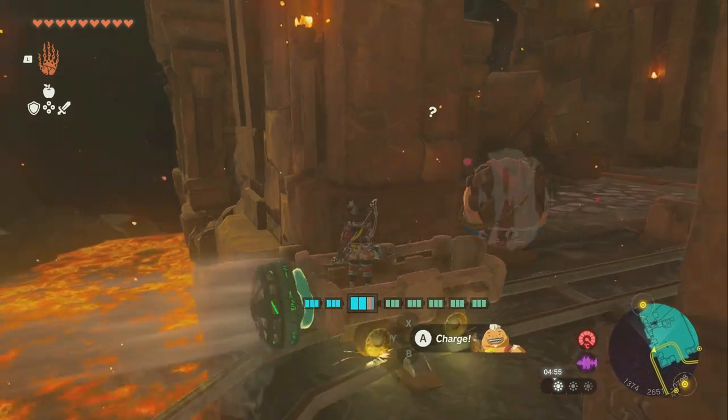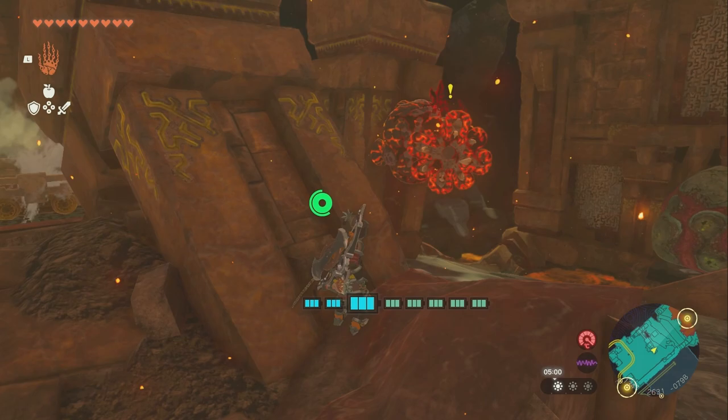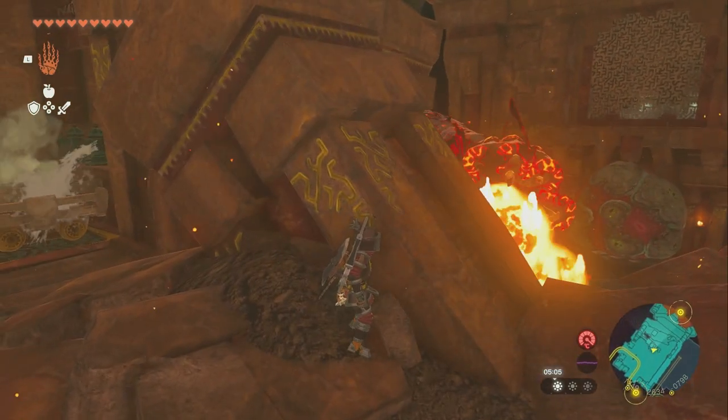So then we'll get to here, and we need to kill this guy. We can do that by coming over here, and he'll start a fire attack, and then we're just going to walk over here so he'll shoot it at the wall.